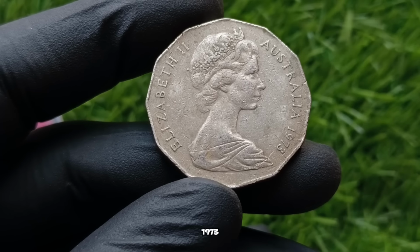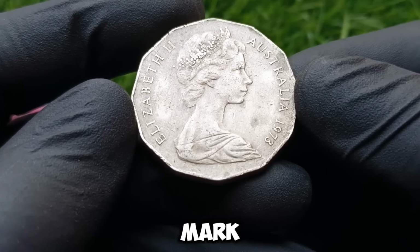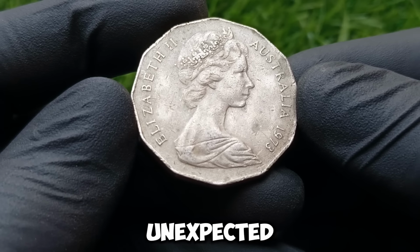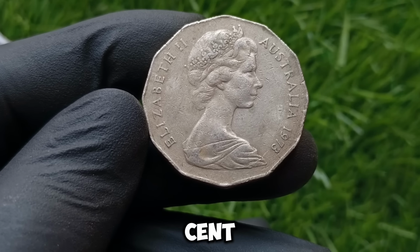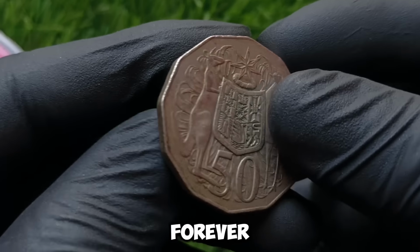Next up, the 1973 Australian 50-cent coin featuring Queen Elizabeth II and no mint mark. If you're a coin enthusiast, casual collector, or even someone who just loves finding treasure in unexpected places, this video is for you. The 1973 50-cent coin might look like your everyday change, but what lies beneath is a story that could change how you view coins forever.